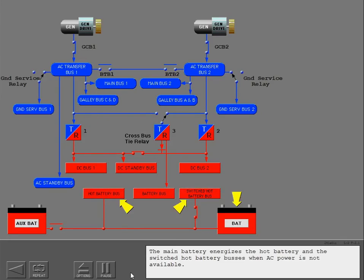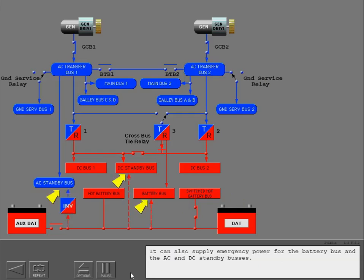The main battery energizes the hot battery and the switched hot battery buses when AC power is not available. It can also supply emergency power for the battery bus and the AC and DC standby buses. The auxiliary battery is used only as an emergency power source for the standby power system.